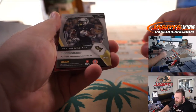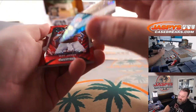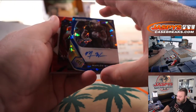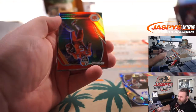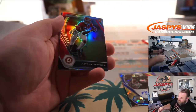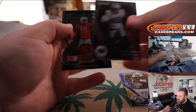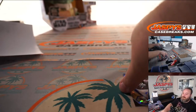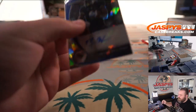It is a wide receiver out of UCF, Central Florida, Marlon Williams, and that's numbered out of 75. Wish that was a quarterback. Blue Ice, but there's a quarterback. Mac Jones, red wave. Team color match on Alabama. T. Higgins, red to 299. And Patrick Surtain, new Bronco, to finish it off. So no big quarterbacks in there, TJ and everybody else, but thanks for getting in on that.